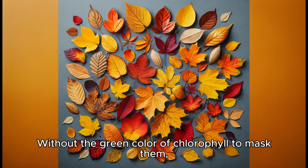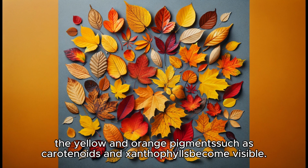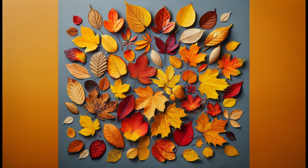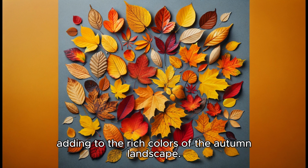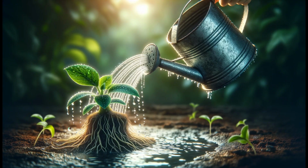Without the green color of chlorophyll to mask them, the yellow and orange pigments known as carotenoids and xanthophylls become visible. Additionally, some plants produce red anthocyanins as a protection against intense sunlight, adding to the rich colors of the autumn landscape. Why do plants need water?